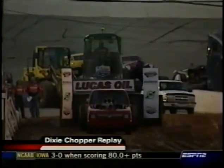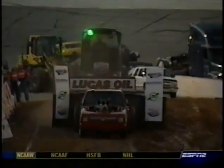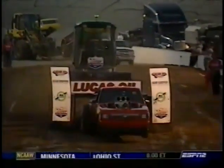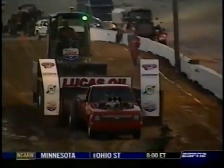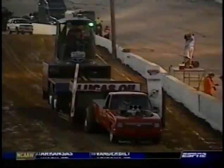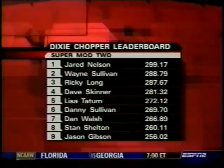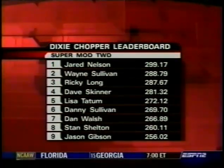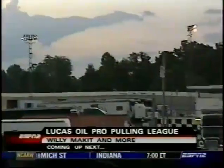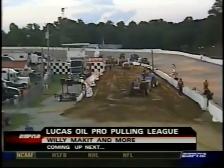Remember, nobody's touched this since Jared Nelson's 299, and he was the first pull of the day. Wayne Sullivan setting the sled up, driver's right, looking for that extra little bit of traction. Did it pay off? It paid off with a lot of ground speed, and that translated into what is so far a second-place run for Wayne Sullivan. He and Ricky Long are chasing Jared Nelson. And remember, Ricky Long will have another shot at this thing. He'll be in Willie Make It when we come back to Salem Speedway.